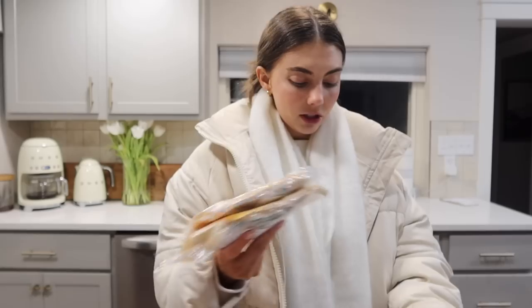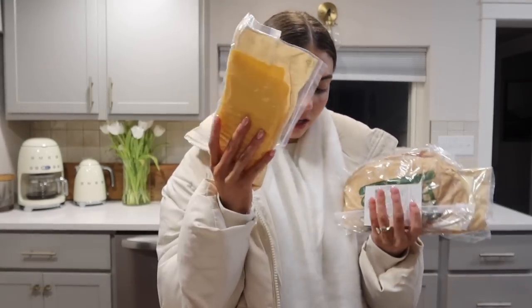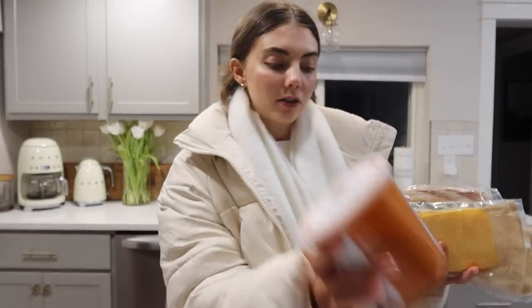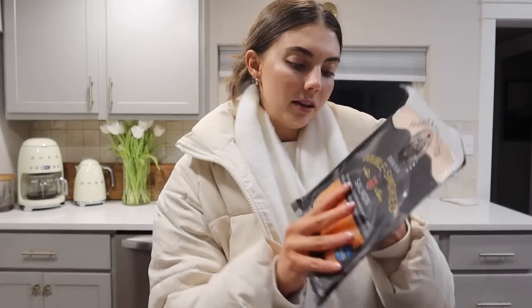And then we have so much leftover sourdough still. So we got some sandwich stuff for that. And then tomorrow we're actually gonna make grilled cheeses with it. So we got this American cheese and then we're trying their tomato Parmesan soup. And then Josh has been loving salmon on his bagels. So he got this double smoked Danish salmon.